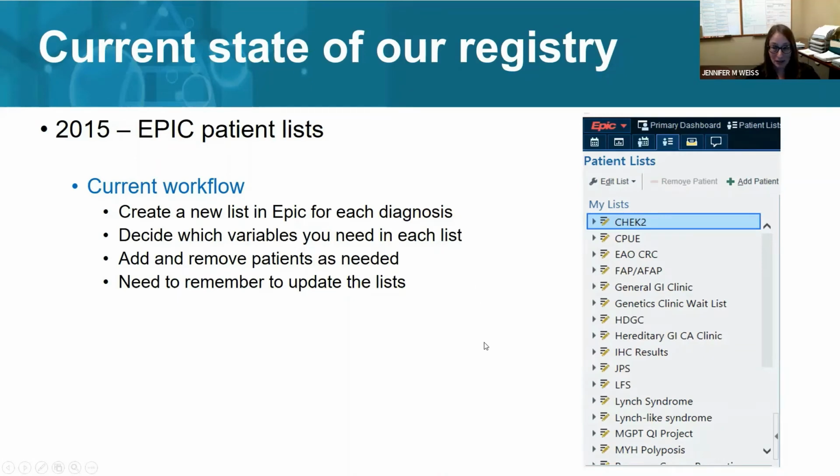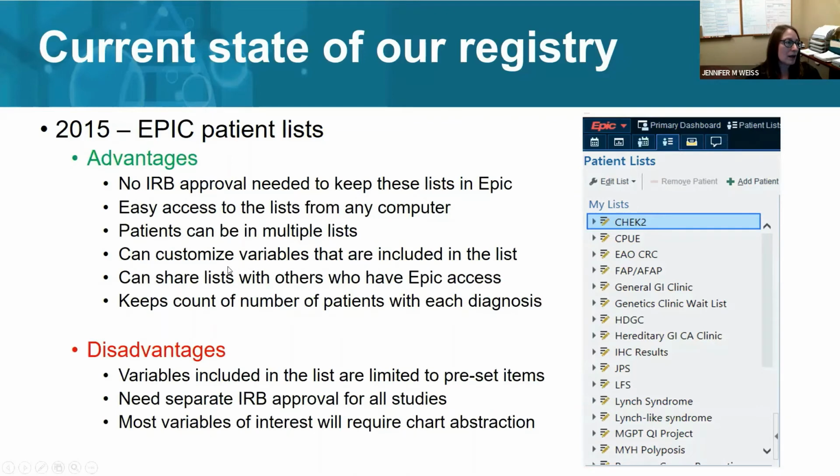You have to remember to update the list, but the other issue is there's really a limit to what variables you can keep in this list. So you're limited to what Epic will allow. There's no IRB approval needed to keep this list in Epic because it is a clinical list. I can easily access it from any computer. Patients can be in multiple lists at one time, but again, you have to only customize to what is included and allowed in Epic, which really is not the variables that we are interested to answer questions about patients. So I can have their name, their MRN, their primary care provider, certain things like that, but not their mutation.